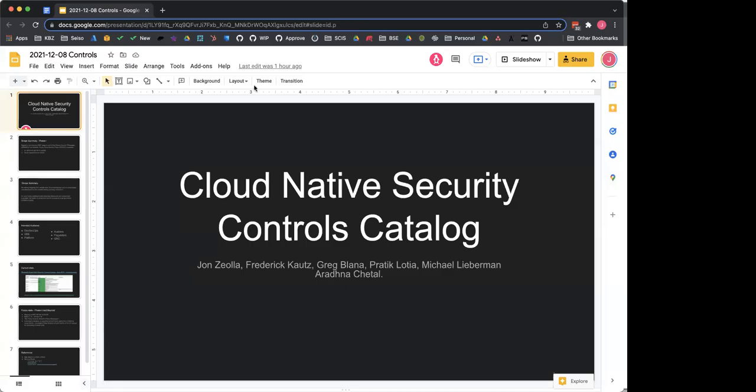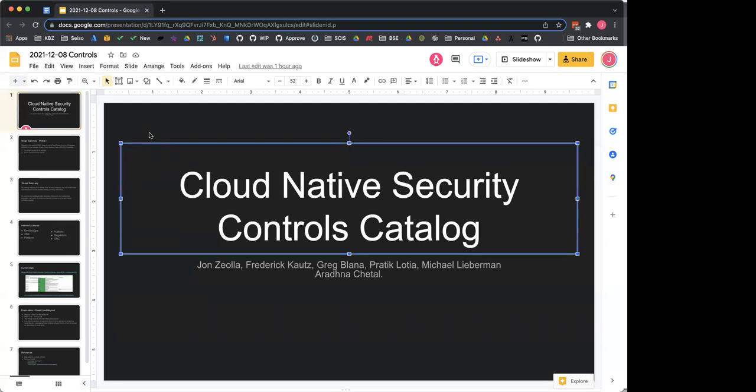Sure. Just give me one moment. I had to install Zoom, so I think I might still have to give it permissions to let me share. All right, can you see the slideshow? Yeah, we do. Thank you.